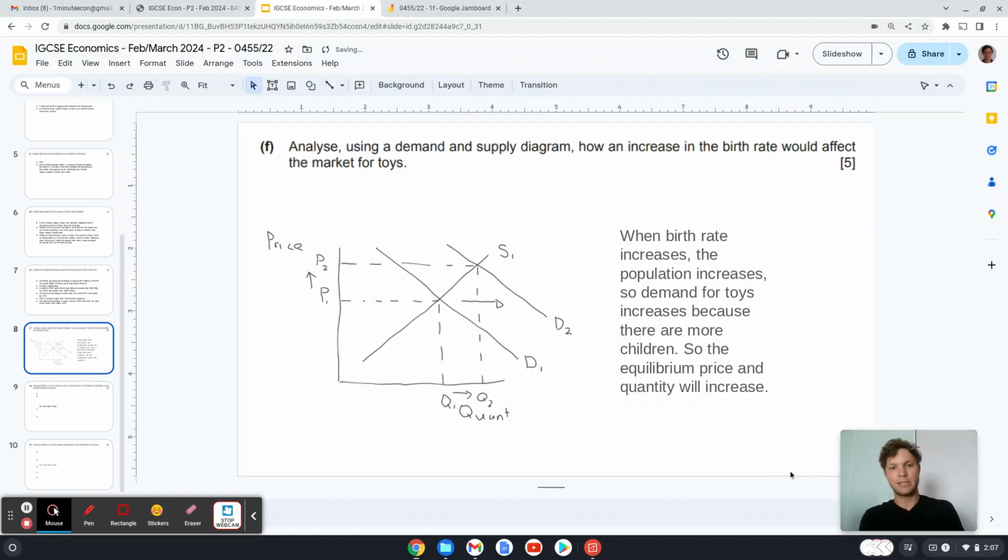Okay, and this makes sense because if demand increases, right, the quantity demanded is more than the current quantity supplied. So then we've got a shortage of toys. So naturally, toy producers will increase the price of toys so that the market clears, right? Alrighty, so then we should have our 5 points.